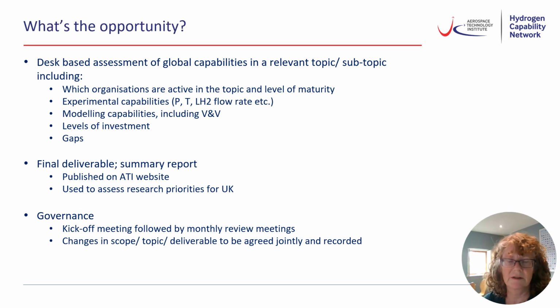So, what's the ask? What support do we need from our community? We plan to put together a prioritised research proposal, identifying which topics need focused research funding. In order to do this, we need an understanding of what the international capabilities in the topics I've just outlined are. So we're asking for bids from organisations to help us through doing a desk-based assessment of the international capabilities of all, some of these topics or a subtopic area.